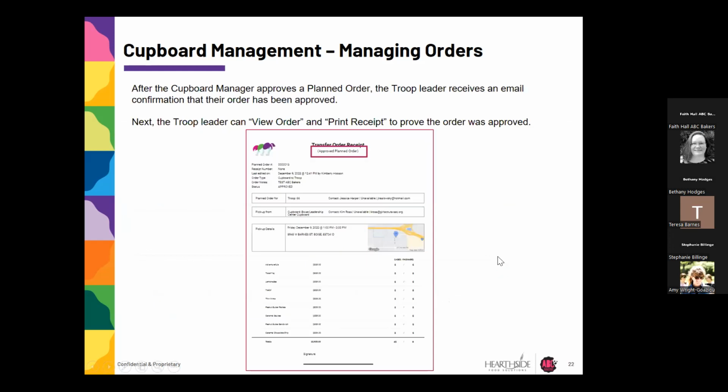So once the cupboard manager has approved a planned order, the troop leader then receives an email saying, okay, your planned order has been approved. And the troop leader can now view the order and even print a receipt to prove that the order was approved. So if somebody walks in with a printout, you want to make sure at the top it says it's been an approved planned order. So you're only giving inventory that's been approved.